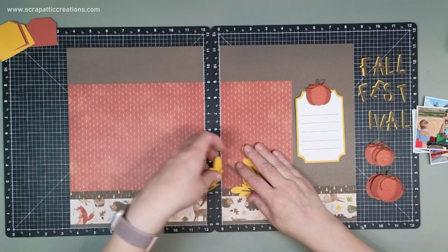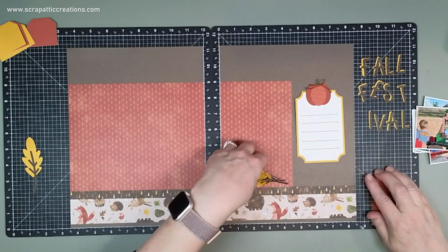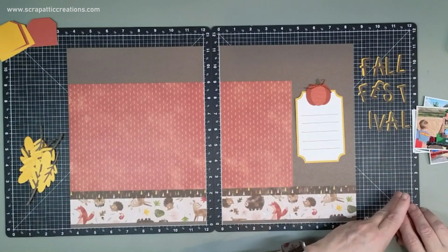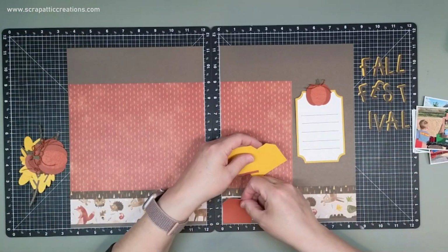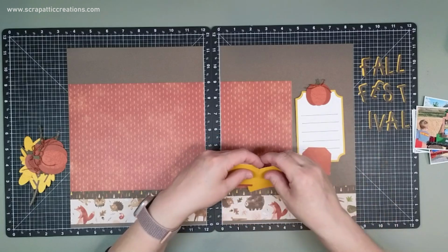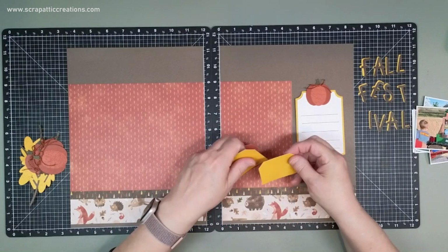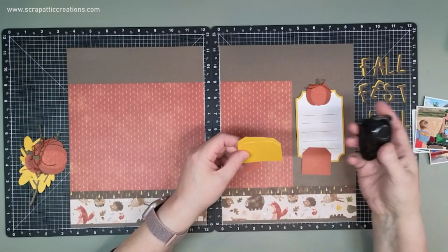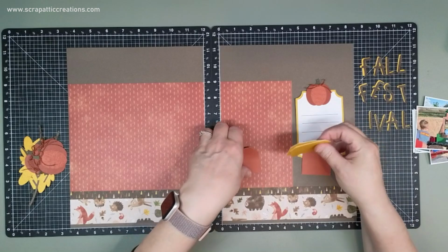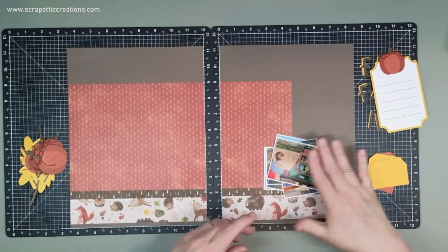Okay. And we have those tags too that I just basically cut. They are random size of what my scraps were. So this one right here is a little over 1 3/4, and this one is a little over 2 1/4. And it was just because it was whatever I had left on the paper. And then I used my little punch, and then I took off some extra around the top. Okay, so I'm gonna lay out the pictures real quick.